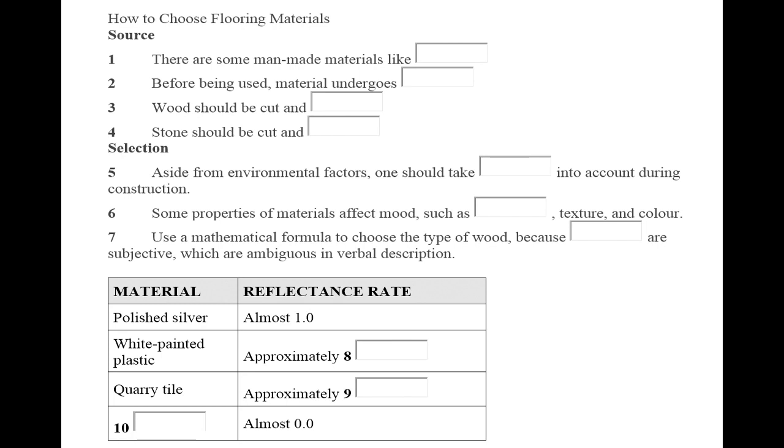In the case of stone or quarry tile, as flat-cut flooring stone is properly called, a new set of considerations must be weighed up. Simple colour aside, the degree of reflection must be kept in mind. This is called the reflectance rate, which is expressed in a number between 0.0 and 1.0, depending on the amount of light it reflects. At one end of the scale is polished silver. At a rating of 1.0, this shiny surface reflects nearly all of the light directed at it. Numbers closer to zero describe materials that absorb more light.